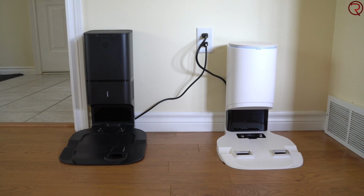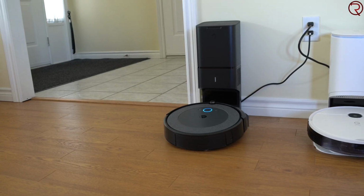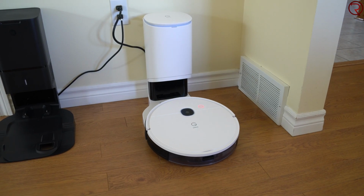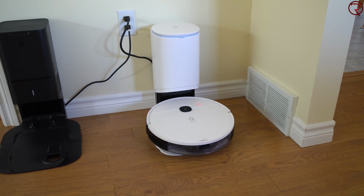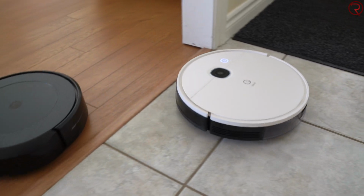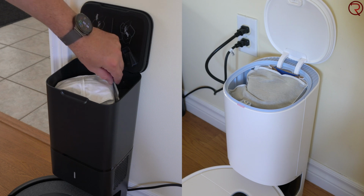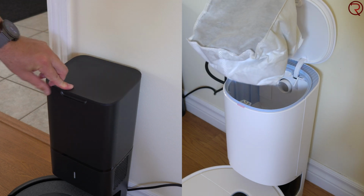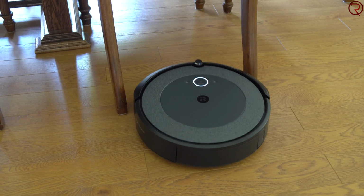Alright, so both vacuums have self-emptying stations. The stations do look somewhat similar. The one from the iRobot is a bit taller, and of course that one is black so it can match the color of the vacuum, where the one from the Yeedi vacuum is white, so once again can match the color of the vacuum. So whenever the vacuums get full, they will go back to their base and empty themselves. Inside the self-emptying stations, of course, there are paper bags that will collect all the dirt from the vacuum, and you can go for about 30 to 40 days without actually having to clean those.